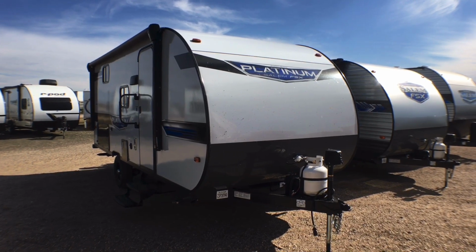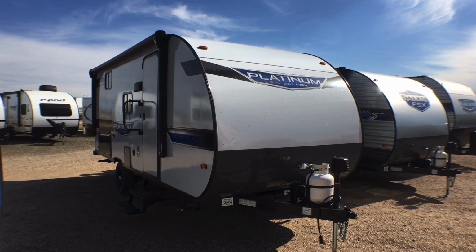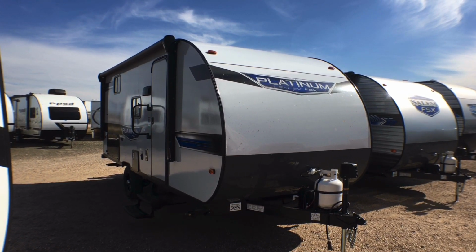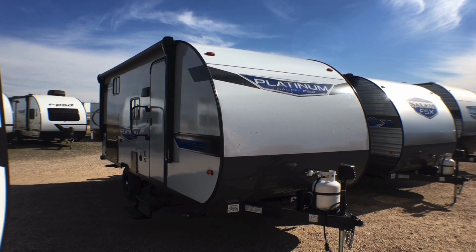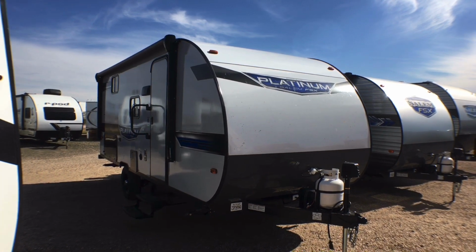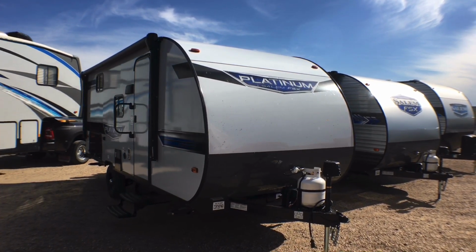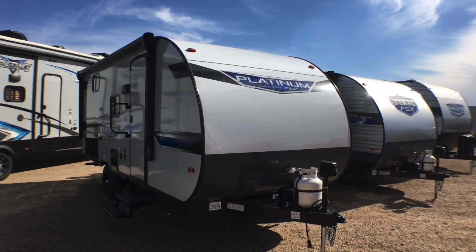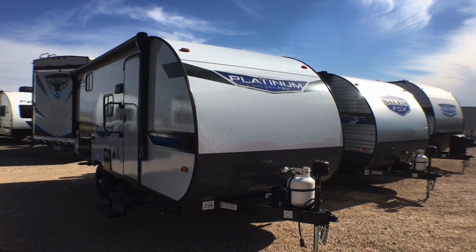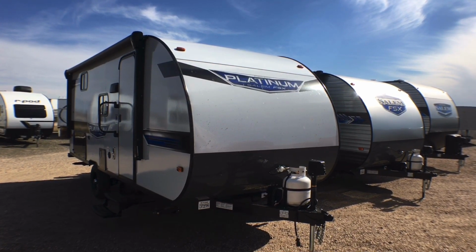This is by far their most popular camper in the FSX series. It's going to feature double over double bunks, an outside kitchen, U-dinette, tons of storage, a 190 watt solar panel, tons of other cool features and options. And man, if you're looking for a small camper, this is definitely one you're going to want to pay attention to. Let's go ahead now. We'll jump onto the inside. We'll start in the living area, then we'll circle back around and take a look at the exteriors of these two.